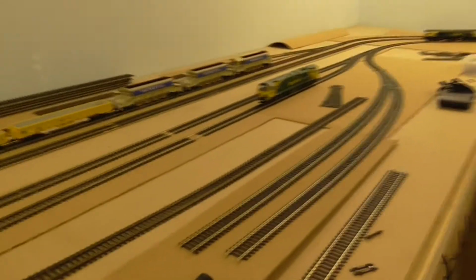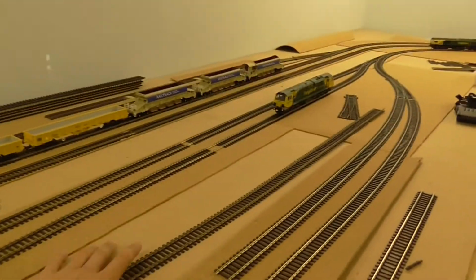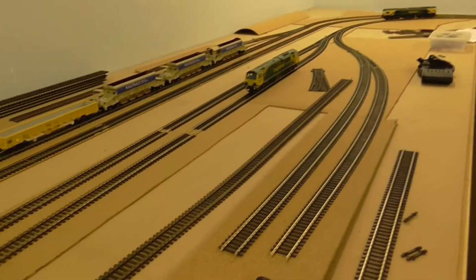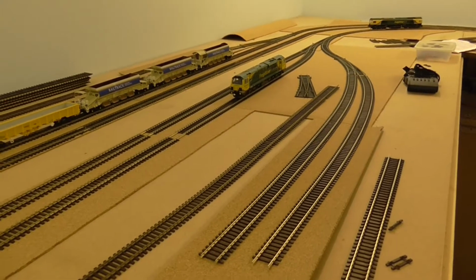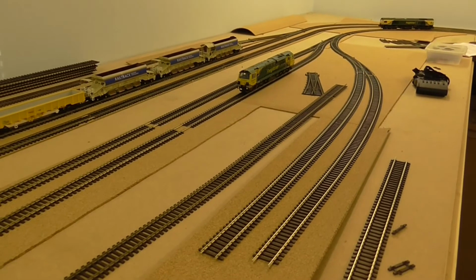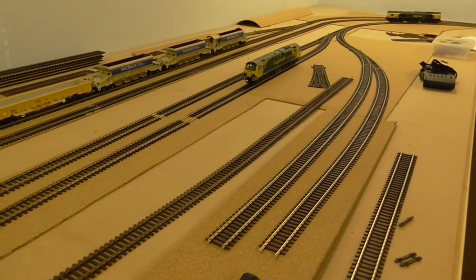But I've got two more running loops to go around this side, and then in the middle here I'm either going to put 2 or 3 sidings with buffers at the end. The reason being is this is actually similar to what it's like in Hoo. If you just notice on the drawing that I showed earlier, you'll see that not every siding is through and runs through to the other side.